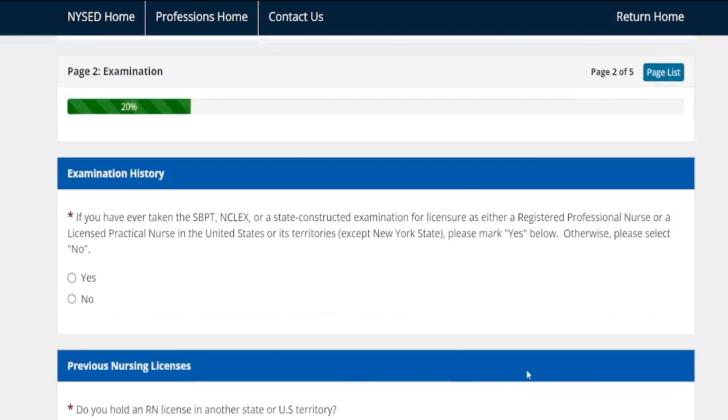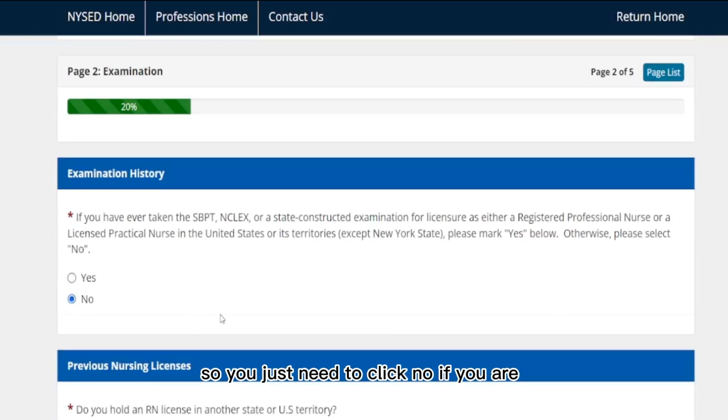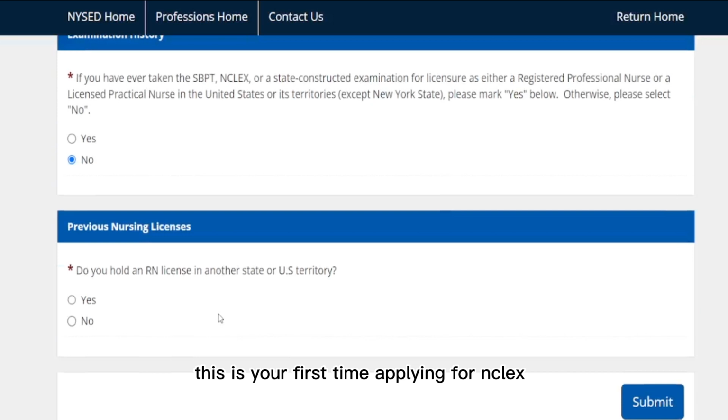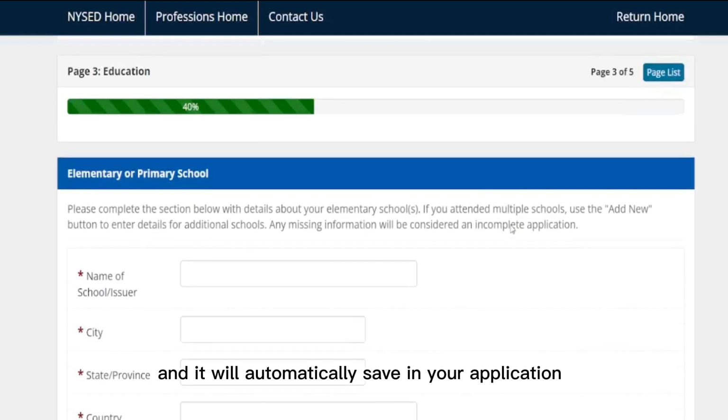It's going to be saved automatically. So for the examination history, if you have ever taken the SBTPT, NCLEX, or state examination for licensure as a registered professional nurse or licensed practical nurse in the United States, you just need to click no if this is your first time applying for the NCLEX-RN application. And do you hold an RN license in another state or US territory? You just need to click no. But like I told you, if you have, you can click yes. Since you're applying for the first time for a US RN license, you can click no, then click submit, and it will automatically save in your application.